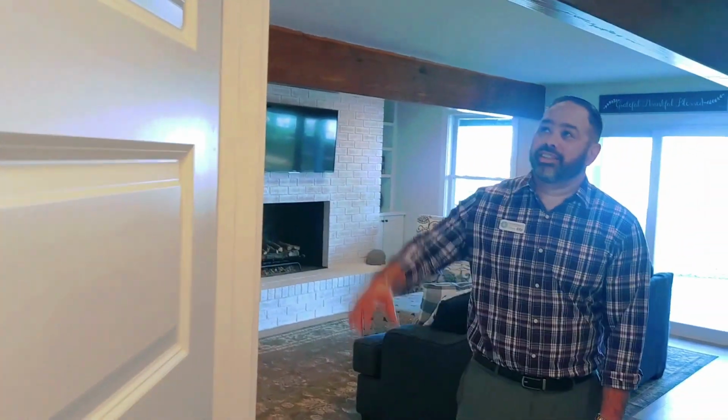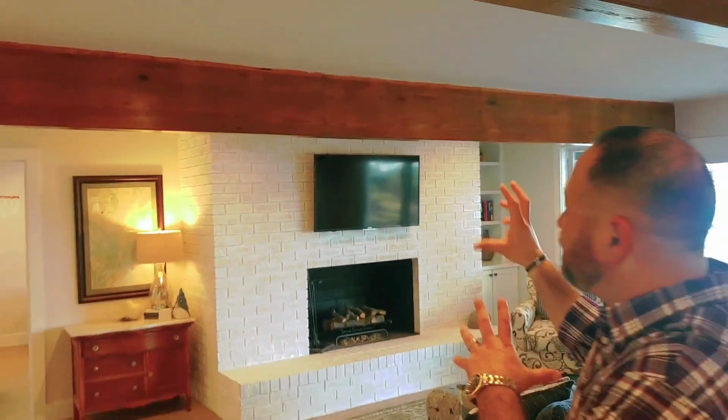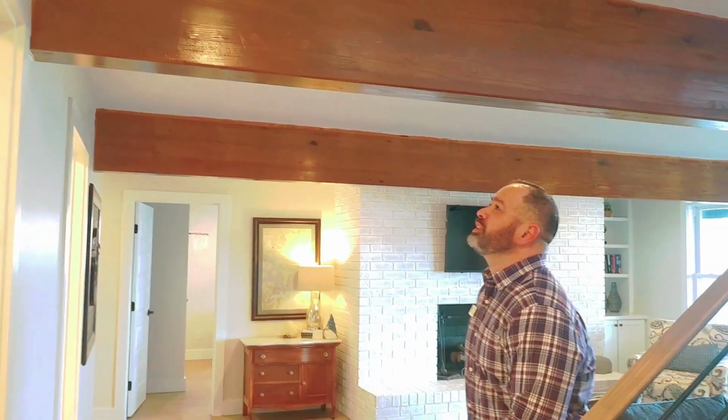Another thing I don't want to miss is these beams. Look at how beautiful accent they cause for this room. I mean, just the difference between the brown and the white. There's a good contrast when you're down here. Very impressive. Let's go to the room right behind you.